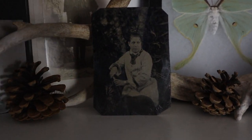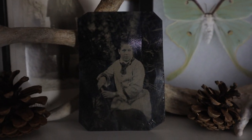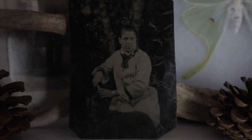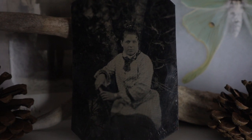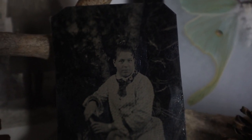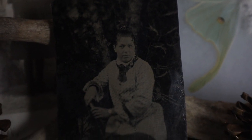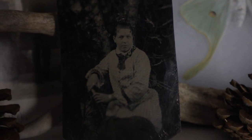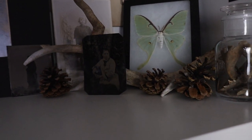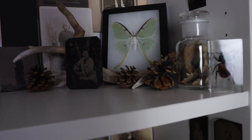So this right here is one of my favorite tin types. This one is of a woman sitting in front of a tree. So I love how her hands are out of focus and just her face is in focus. And you can see the tree branches behind her. So I wanted to keep her in the nature theme because of that.